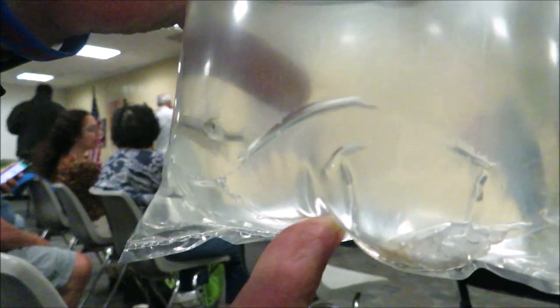Boy, I haven't seen this in a long time. Guppy grass. Lot number nine.